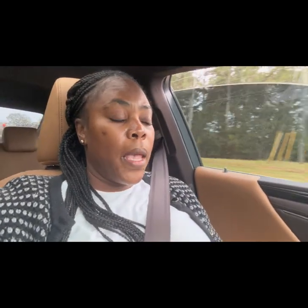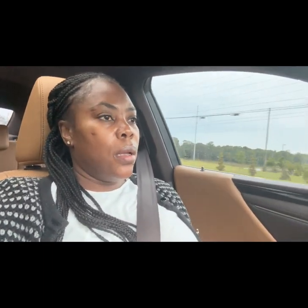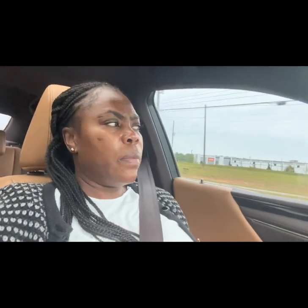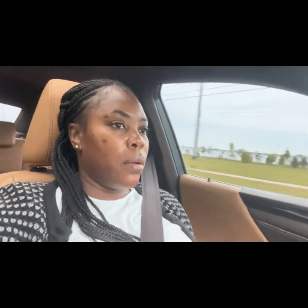Y'all, please explain to me why there was no gas at the gas station. I went to QuikTrip and all of their pumps were saying out of service. I guess there's no gas in there. And everybody's following behind people to wait for them to finish pumping their gas. Like, is this what it's about to be? There were literally 7 pumps that were not working, and the gas station was crowded because people were waiting on other people to be done.